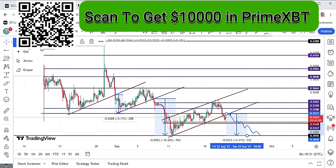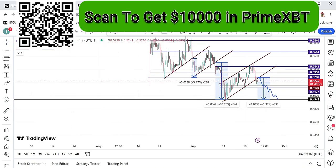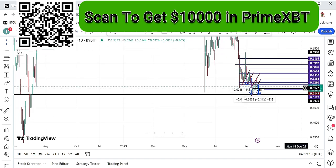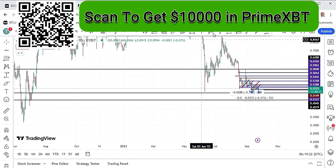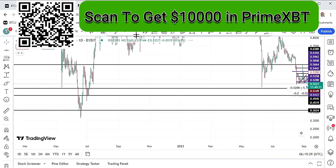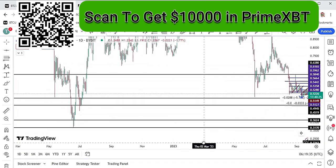My final target for Matic, where I will buy Matic for spot trading or where I will open a long term trade, is, let me show you the area which I am looking for. Let me convert it into daily or weekly. Here you can see, this is the first area where the price of Matic can go. It is 45 cents price area. And second area would be this area, 36 cents price area. And third area would be my final target, my final TP, 31 cents price area.